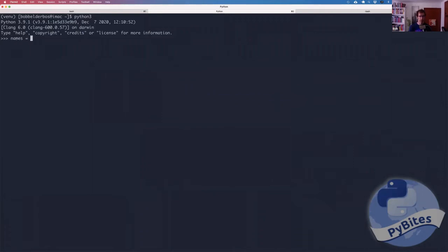So if you have some names, I can make a list by splitting on white space. And I got a bunch of scores. And notice that's one less than the names, but I will get back to that.